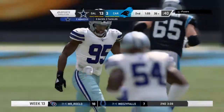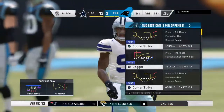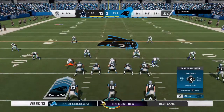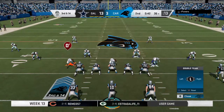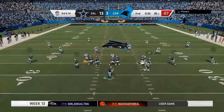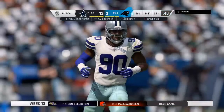Oh, the pressure too great, and he goes down once more. Yannick Ngakoue in there to get him. Sack number 14 for him on the year. Couple of plays sent him the wrong way, and now they face a 3rd and 14. Operating from the gun. Keys. And he's going to go down again.